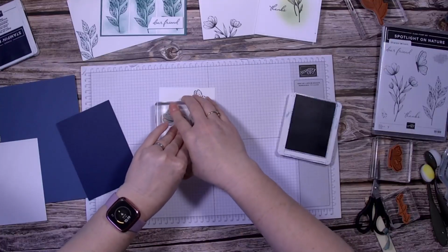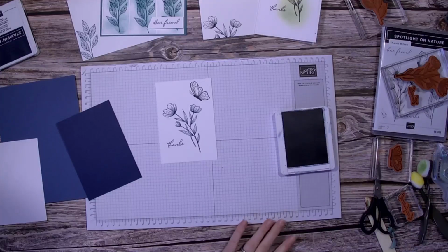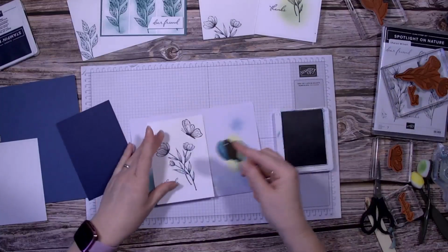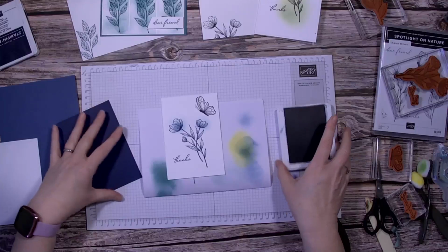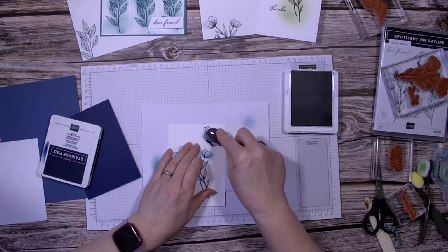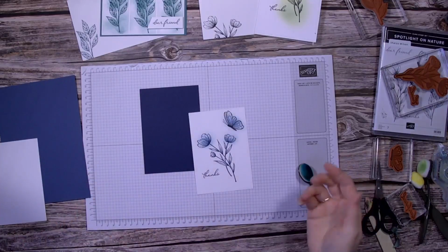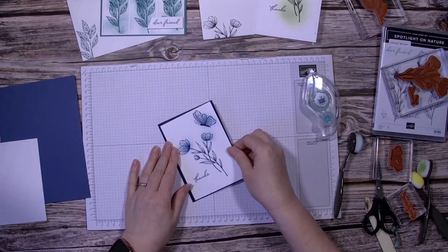So I've got my butterfly hovering over the flower. I did bring over some more blending brushes. So what I might do is just add a bit of ink just to the flower. And I might just add a bit of ink to the butterfly too. Yep, I'm happy with that. Again, a very, very simple card. You don't need a lot of supplies to create some beautiful cards.